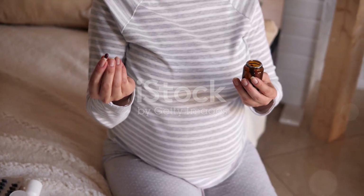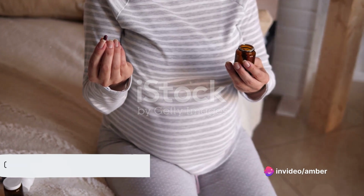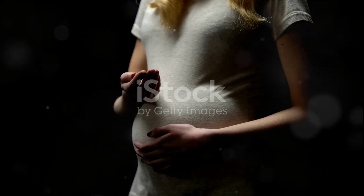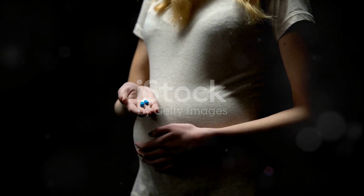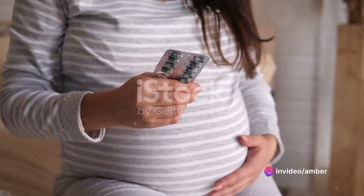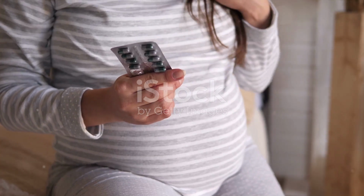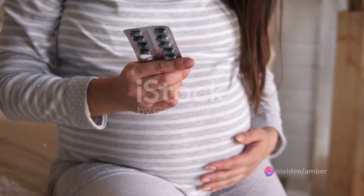It's important to note that while these categories are deemed safe, they are not a green light for self-medication. Each pregnancy is unique, and what works for one person might not work for another. Therefore, it is always advisable to consult with a healthcare professional before taking any medication. So, Category A and B drugs are generally considered safe during pregnancy. But remember, always consult with a healthcare professional.